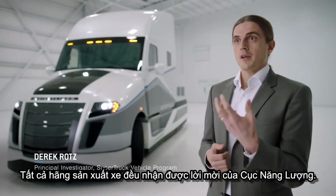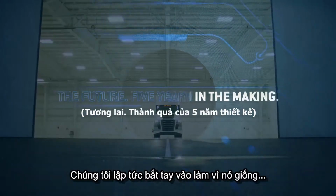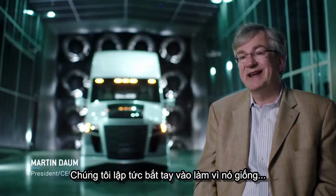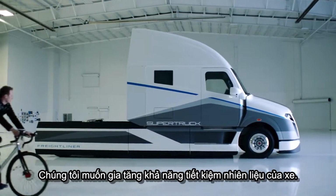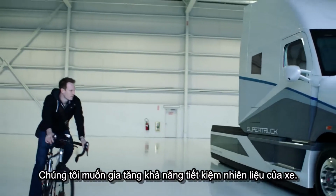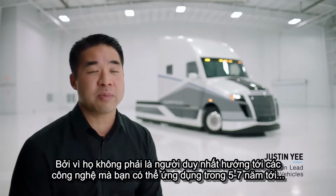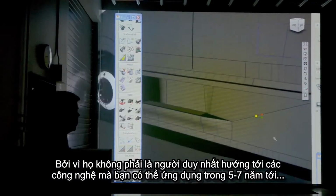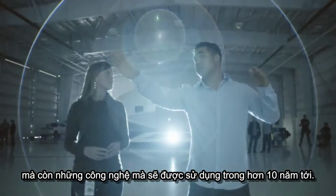Each individual manufacturer received a Department of Energy Supertruck grant. We immediately embraced it because it fit exactly our long-term strategic plans. We want continuously to improve fuel efficiency. They not only wanted us to look at technologies that could be implemented in, say, the next 5 to 7 years, but also technologies that were 10 years or plus out.